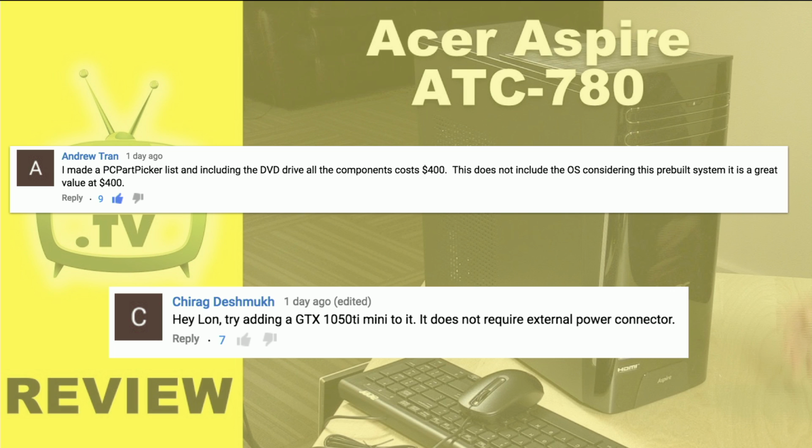So he thinks it's a pretty good deal as configured because you get the OS as part of the $400 price tag with Acer. And Shirak Deshmuk, I hope I got your name right, suggested that I try to get a GTX 1050 Ti Mini crammed into it, and I might try to get one of those graphics cards and see, because they are slot powered.